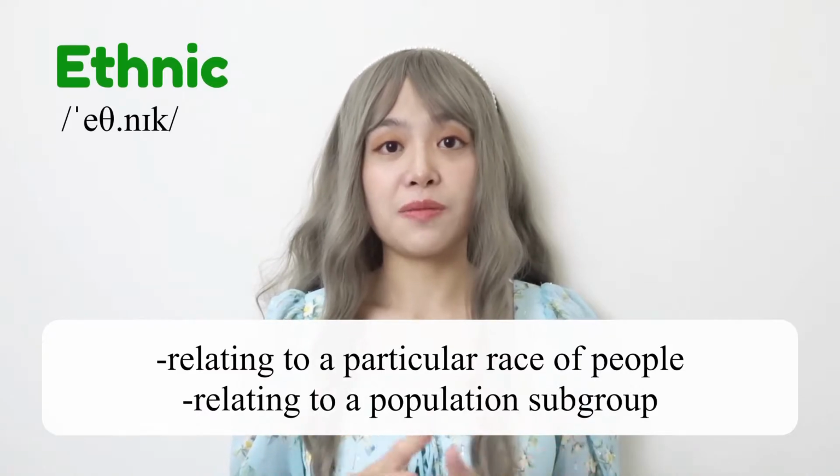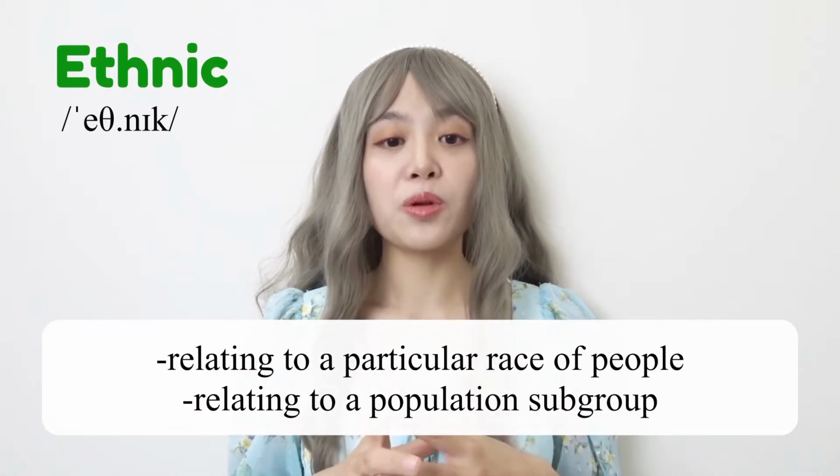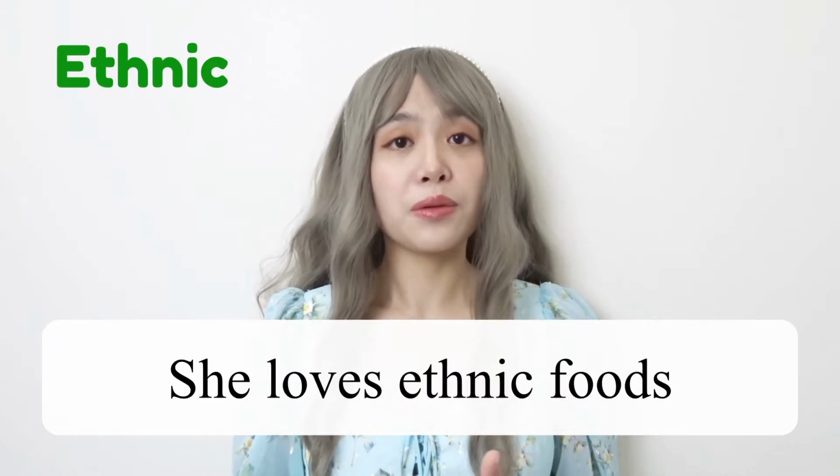Next part, ethnic. Alright, it is relating to a particular race of people, or relating to a population, a subgroup. So for example, in Vietnam, you've got different ethnicities, people who live in the mountainous area. So you can call them ethnic minorities. Give you one example, she loves ethnic foods.